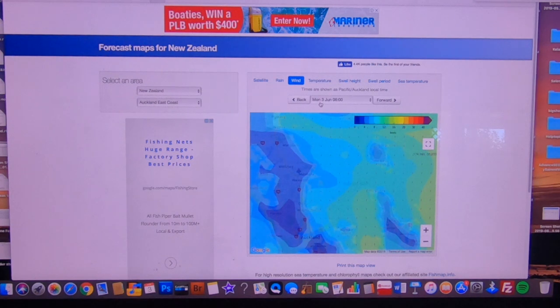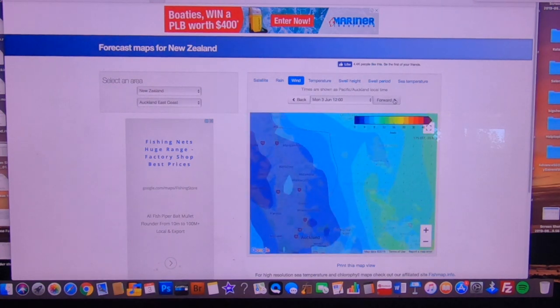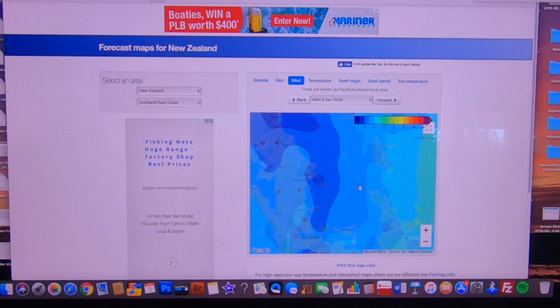So today, June the 3rd, you've got a southerly breeze blowing this way, and we are at 6 o'clock in the morning. It's supposed to drop off in the afternoon. You can see as we go to 9, 12 and 3 that it's dropping right off. So it's going to be nice and flat, calm, way out in the middle of the Gulf here, inside Waiheke. So it's going to be a great afternoon for fishing today. That would tell you that it's a good day to go, going by the swell map.